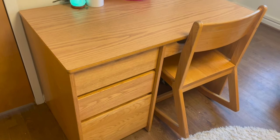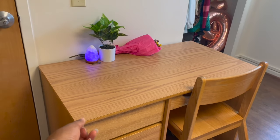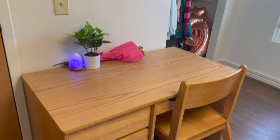Okay, now that we got the aesthetic B-roll, let me show you some details that weren't here last time. So the first thing is this dresser or desk here. This is the extra desk that I have, and so I just left this here. I liked the way that it was positioned here because I feel like it gave me the most open space out of everything.